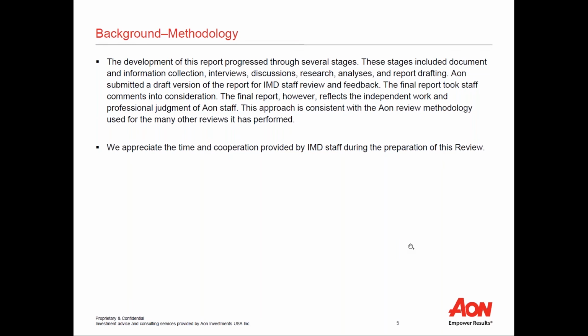We had multiple conversations with them around how we do things and how they view that versus best practice. So again, it's an independent analysis from Aon. Obviously we set the scope, but just to be clear, this is their opinion, and it was an independent review.